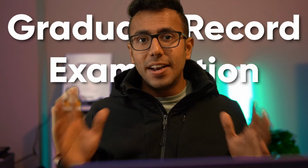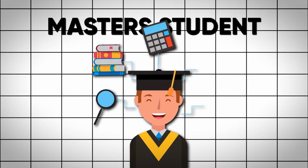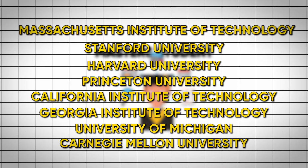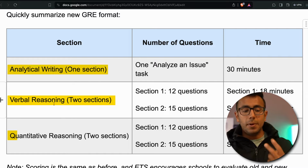So let's start with what is GRE. GRE is Graduate Record Examination, which can help you in getting in as a master's student or even as an MBA student in many US universities, or many universities all over the world. And currently it has 3 sections. Number 1, analytical. Number 2, verbal, and number 3, quant.